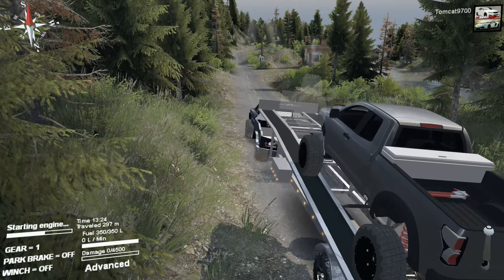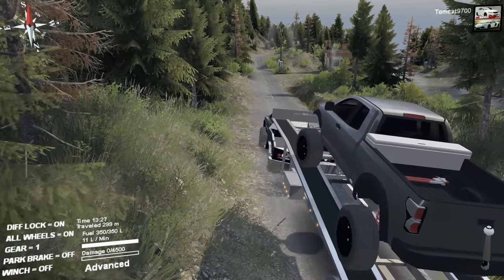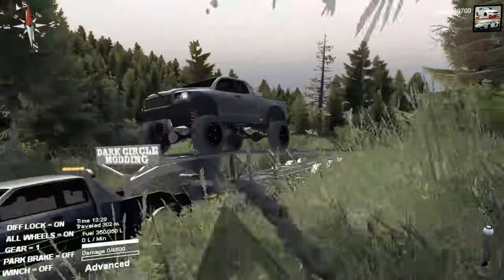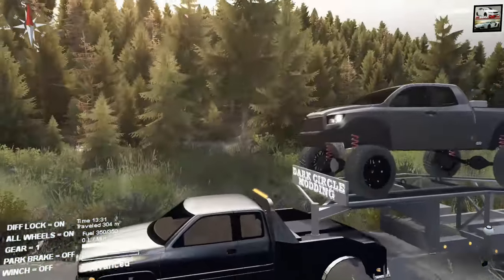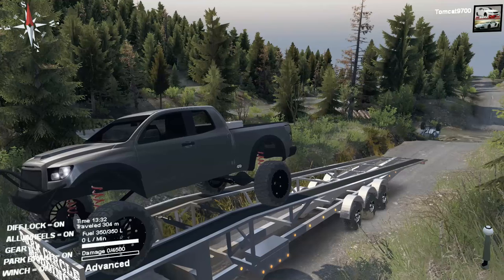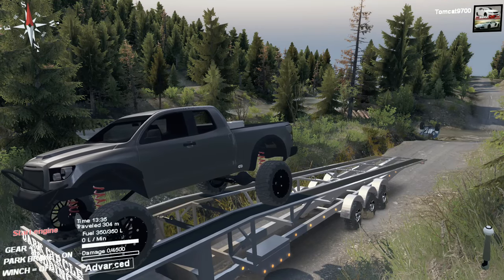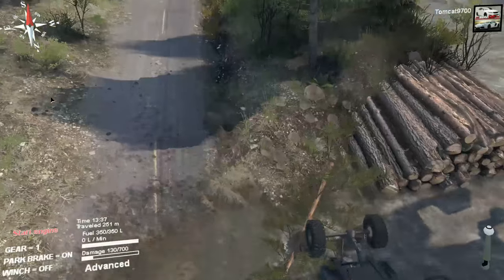Moving the Toyota. There's some sort of extra sticky surface up here that makes it so that the trucks don't fall off as easily. I'm not sure what it is, but I'm glad it's there. Okay, so the Toyota's good. Now we can go back and get the Chevy.